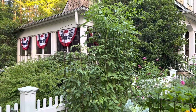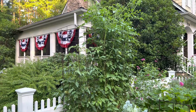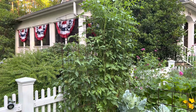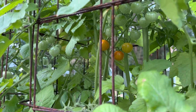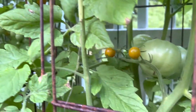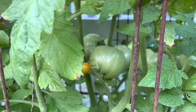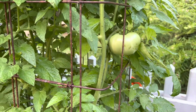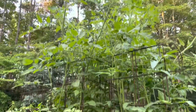Here are our indeterminate tomatoes. This is the Sun Gold in the middle, and then the two experimental ones from the University of Florida. You can see we're starting to get some of the Sun Golds ripening. Also have quite a few of the green tomatoes there from the University of Florida, the Garden Treasure and the Garden Gem. They're now 8 feet tall.